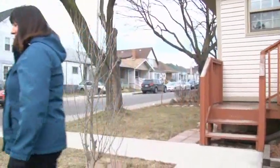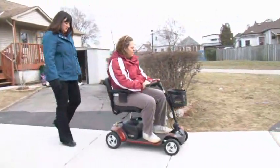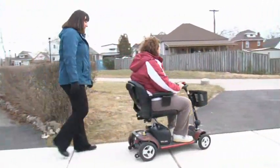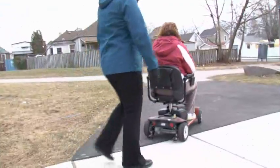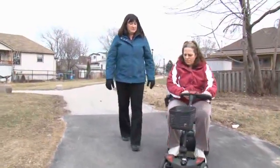So we will take the scooter out, we'll have some lessons. Everybody's sidewalks are different. Some of them are in good repair, some of them are not. And then local stores as well, the threshold stairs to get in, and even negotiating the aisles around the stores.